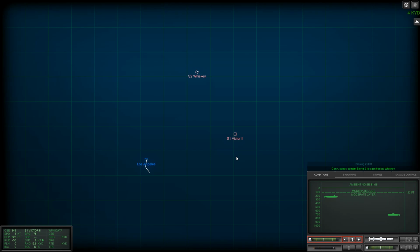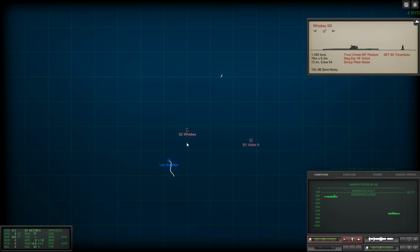Come left. Con sonar. Bingo. Sierra 2, there's the Whiskey, classified as submerged submarine. Okay, so the Whiskey is a definite identification. He's pretty far away though, at 16,000 yards. The Victor II is the one that could be a problem, because he might be slightly farther away. I think that the Whiskey is the quieter of the two. Whiskey is at 152 decibels. This one's slightly less, at 148. Whiskey keeps jumping around.